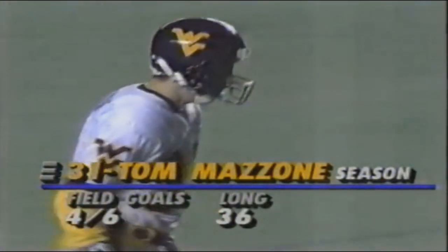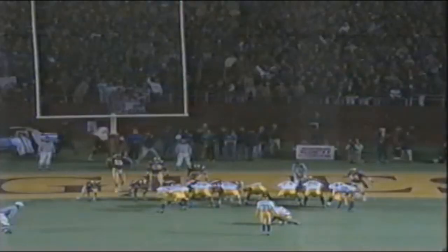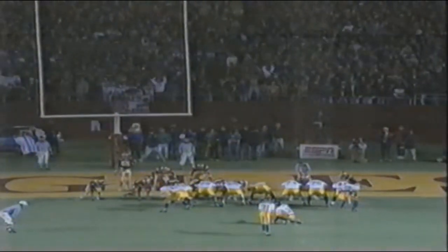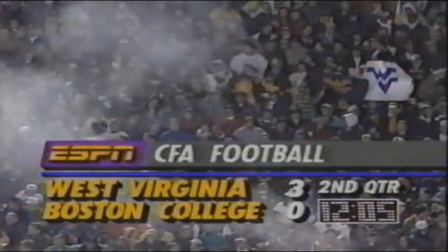Tom Mazzone, there's his numbers on the season. This should be a chip shot of 20 yards. First points of the afternoon belong to the Mountaineers of West Virginia. Mazzone from 20 has put Coach Nealon's team in front. 12:05 to go, first half.